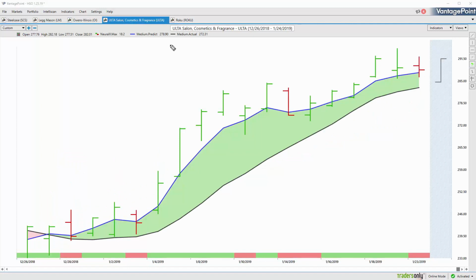So here's ULTA, a really nice company, obviously doing very well here, with a crossover to the upside over the same period of time. You're seeing a lot of markets highly correlated, but you want to know, okay, if I'm getting into a market in January, should I remain in that market?